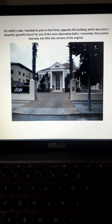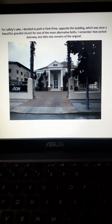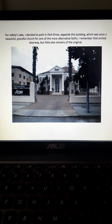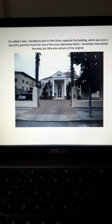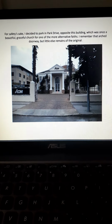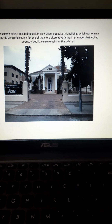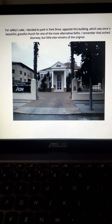So we start with this building, which when I first got to PE in 1984, there was a really nicely designed church for one of these alternative church types. Anyway, not one of the mainstream churches, but that was subsequently converted into this kind of hybrid building, which isn't the most exciting, really.